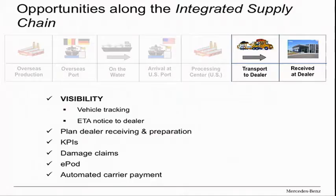Finally, the last leg is the transport to the dealer and being received at the dealer. And obviously the big benefit here is visibility. So the ability to track vehicles wherever they are, whether it be GPS or RFID. Provide updated ETA notices to dealers.